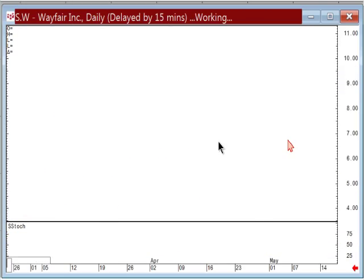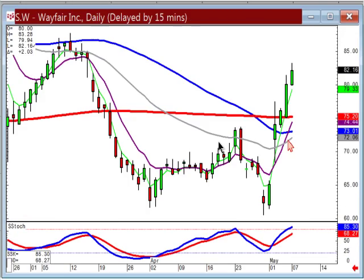Wayfair, still own this one because of your left-right combo, island reversal. Remember, an island reversal is you can draw right around this without touching anything. Strong price move. And how long do you hang on to this one? Until you see a sell signal. Now, again, you're starting to move away from the T-line, but you're still working off this very strong. Anytime you see a gap up, it's going to be a while. So I would suspect they're coming back up here to test this level.